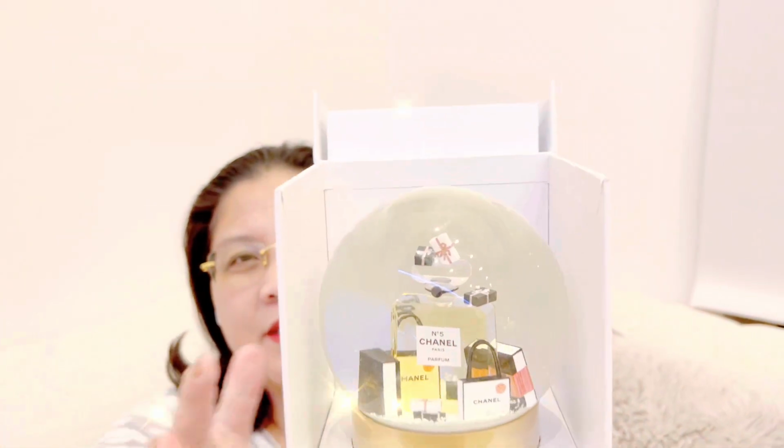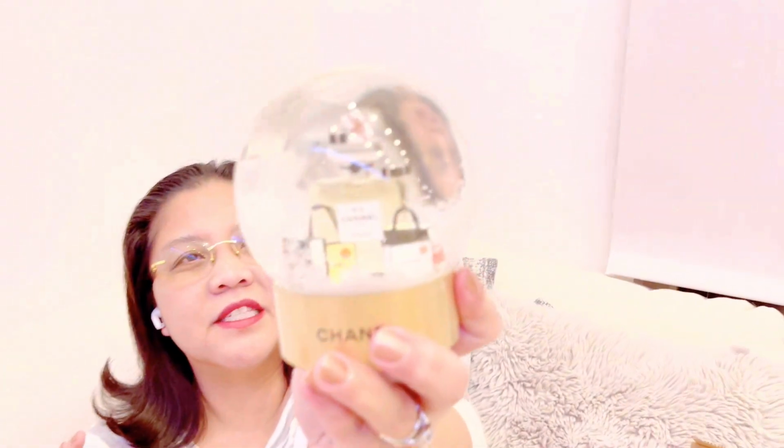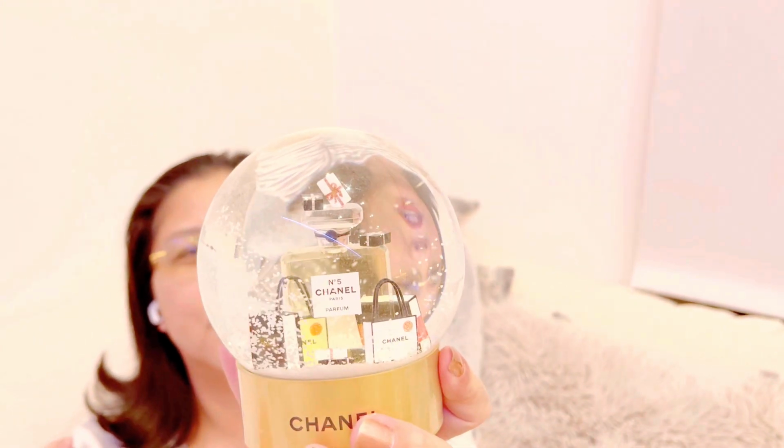And in this amazing gift is something super cute and I cannot believe how pretty it is. It is a snow globe that has a bunch of cute little Chanel bags and let me just show you guys how pretty it is. So there is obviously the Chanel perfume that you guys can see in there and a bunch of Chanel shopping bags.